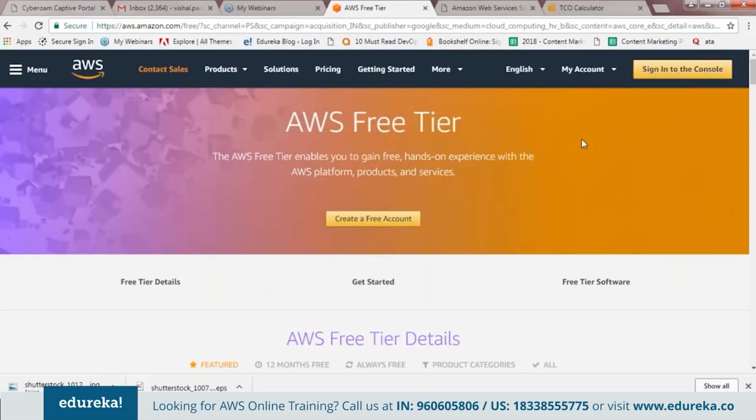So this is only for the verification purpose, and after that if you overuse the resources, then AWS would charge you. So what you have to do is just go ahead and create an account here. Now these are the free tier services which AWS provides.